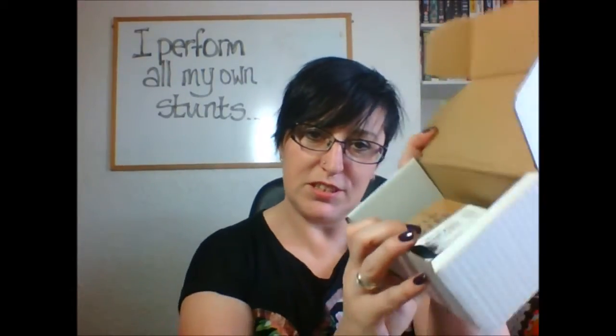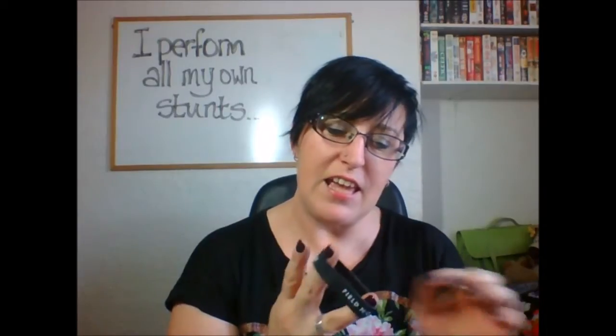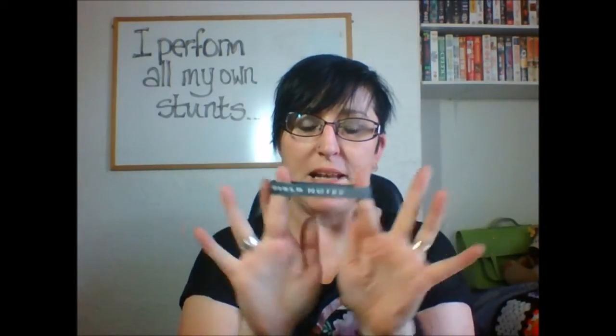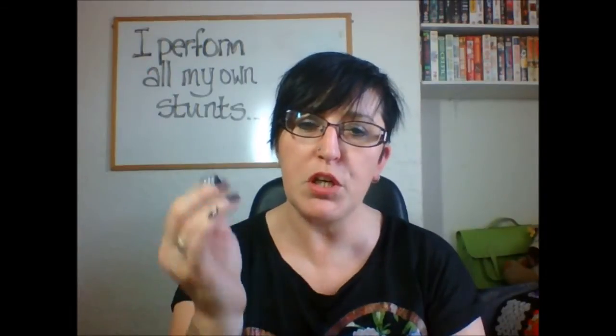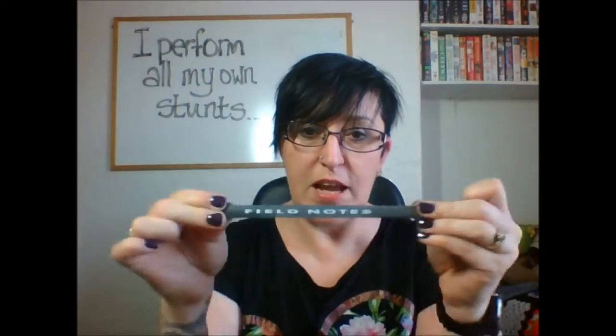Now, always a winner, Haribo sweets. I will consume those before my grandchildren call around and get their hands on them. Then, just a few little bits in here. There is a Field Notes band. This is an elastic that you put around the Field Notes books to hold them together. This is going to come in quite handy for storage. I probably wouldn't use this unless I was carrying a Field Notes book around with me, because I have the Midori cover. But yes, very handy, very strong elastic band.